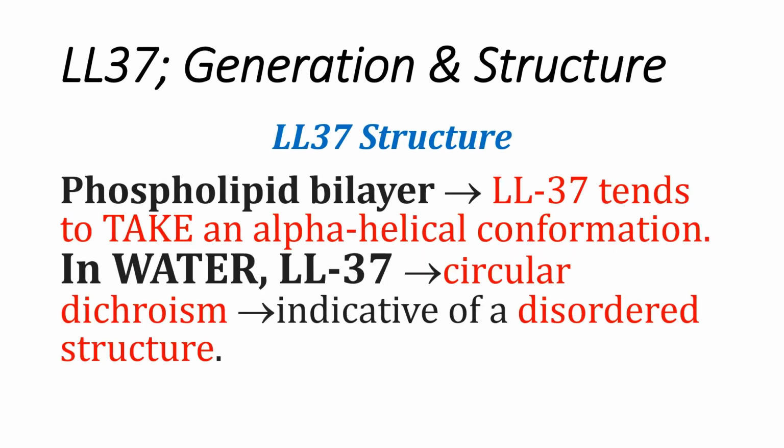When exposed to a phospholipid bilayer, LL37 tends to take an alpha helical conformation covering from residues 2 to 31, while residues 33 to 37 retain mobility. In water at micromolar concentrations, LL37 presents a distorted structure characterized by what's called circular dichroism, which is the property of an optically active medium of unequal absorption of right and left plane polarized light, so that the emergent light is elliptically polarized. In summary, it means that LL37 has a great flexibility, changing its shape depending on the interactants with it or the medium.